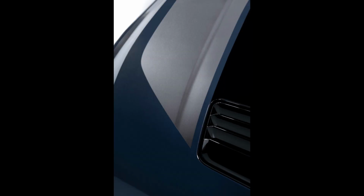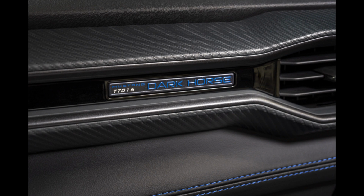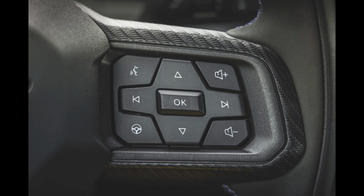If you want to take your Dark Horse to the track, Ford recommends the Tremec T56 6-speed manual transmission as it is more durable than the auto and can accelerate to 62 miles per hour in 5.2 seconds. Ford boasts that the 10-speed automatic gearbox can reach 62 miles per hour in 4.4 seconds.